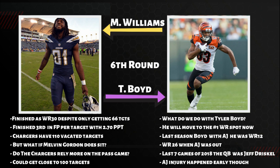For just a few weeks into the season, you could get wide receiver 12 production from Tyler Boyd, not the wide receiver 26 production that he saw without A.J. Green. Yes, there's a little risk there. There's a chance that A.J. Green maybe doesn't come back as fast. But this is your wide receiver 3 from Tyler Boyd.